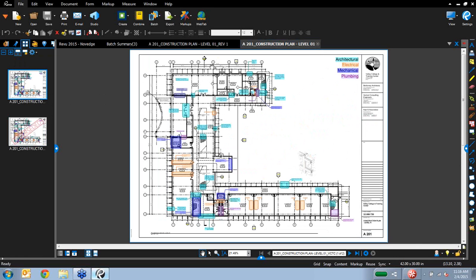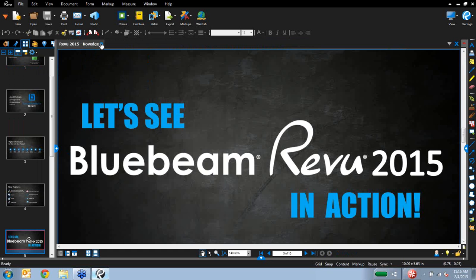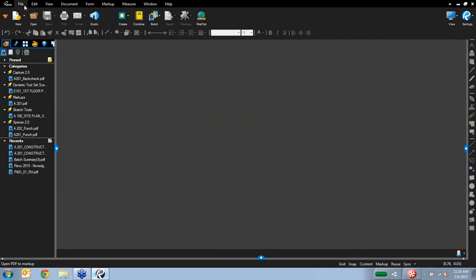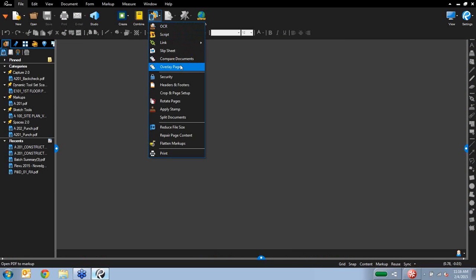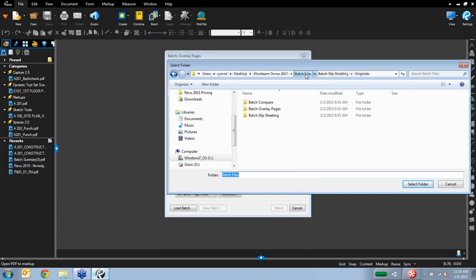For example, let's say you just received 5 sets of revisions from the architect and you want to overlay all of them. So the way we're going to do that is going into batch overlay. So let me go ahead and close out some of these other things I have open here. So again, I'll go to File, Batch Overlay. Process is very similar, so I'm going to add my current pages. So there's my originals.